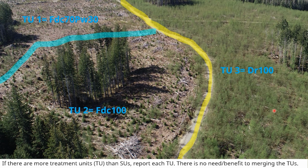If that's the case, if you've done this stratification, the boundaries right here, please do not merge your planting units together to report them at the SU level. That would be an additional step for you, and it wouldn't help us. So instead, just keep your stratification and report each treatment unit. So for this example, you'd report 3 activity treatment units, one for each treatment unit. So 1, 2, and 3.